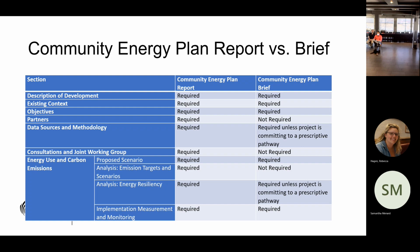For reports, we require that the applicants endeavor to work with the local utilities so that this is a plan that everybody's buying into and understanding the implications of. Then you have the energy use and carbon emission scenario. That breaks down into the proposed scenario, how you're planning to achieve the requirements, and any analysis of emissions targets, which is only required if you're doing the reference building approach. It also covers the analysis with respect to energy resiliency: are there concerns for energy resiliency in the community, and how are you mitigating those concerns?